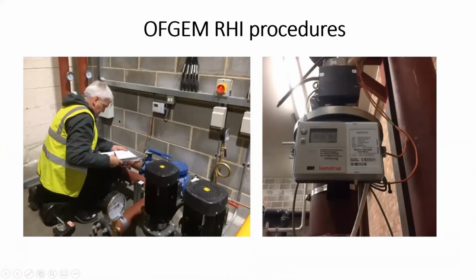Here we have an independent engineer carrying out his inspection and assessment for the purposes of obtaining Ofgem RHI support. And here's the heat meter that's been installed and upon which the RHI payments are measured.